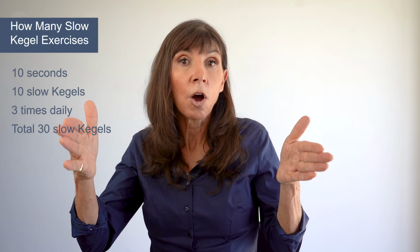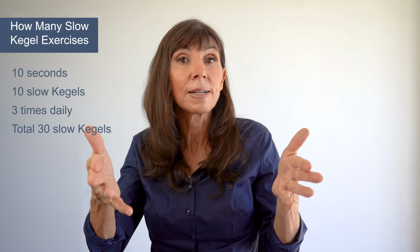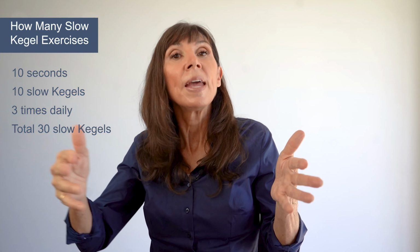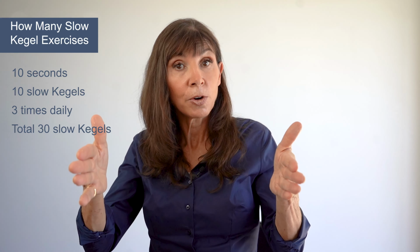For your slower exercises, again, you're trying to work up to 10-second holds. And as I said, it doesn't matter if you can't go that far. At first, just do what you can manage to do, even if it's 2 to 3 seconds, and you'll build up gradually. Now, your 10-second holds, you're trying to do 10 of those in a row, and again 3 times a day.